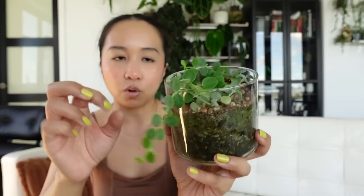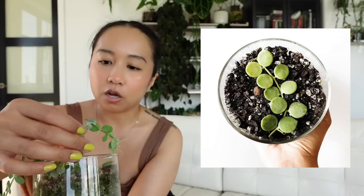The next one is my Dischidia numularia. Am I getting that right? When I first got this plant, it was probably this big. It just had a few of these little coins and it was just laying flat on the top. And I might have a picture of it. If I can find it, I'll throw it up right here. But yeah, it's grown definitely a lot longer. Like you can see if I unwrap this.